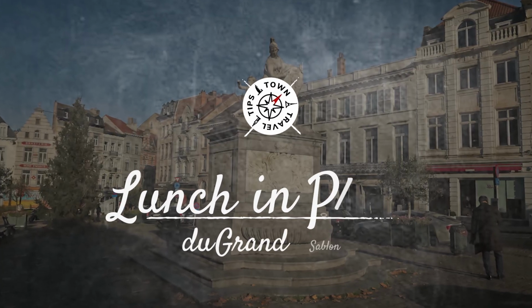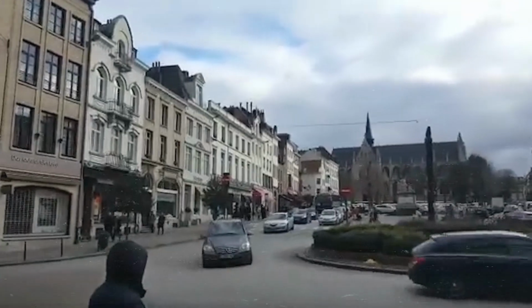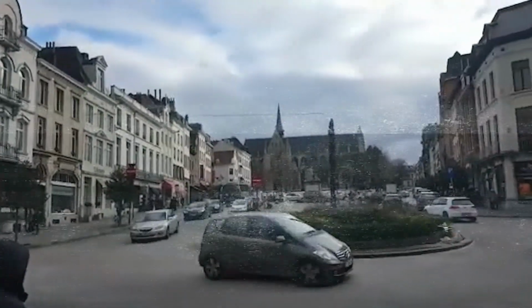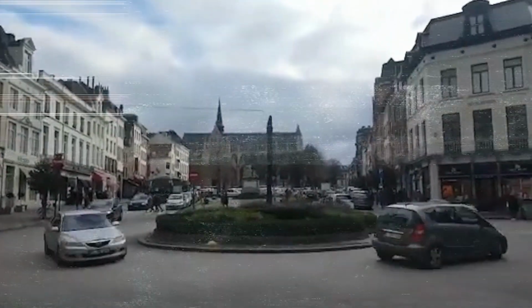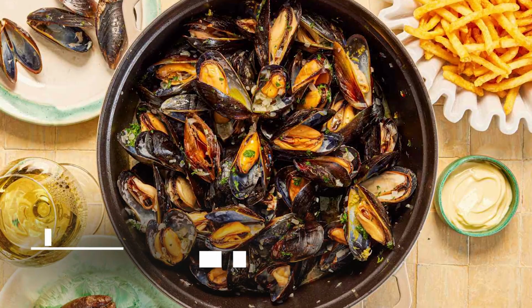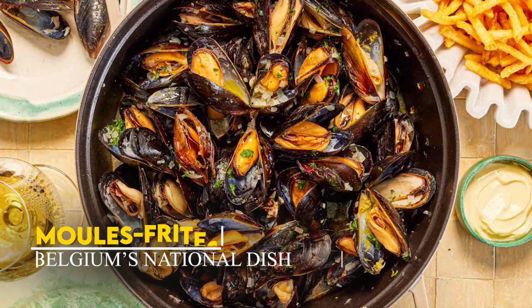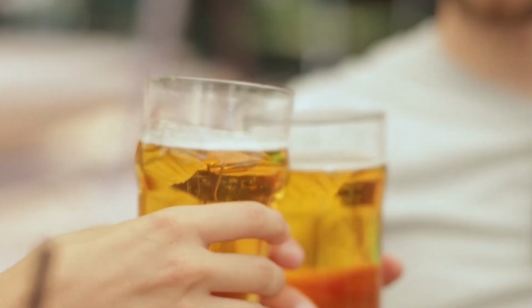Lunch in Place du Grand Sablon. By now, you'll have worked up an appetite. Wander over to Place du Grand Sablon, a square known for its antique stores, chocolatiers, and weekend markets. Choose from one of the many cafés and indulge in a dish of moules-frites, Belgium's national dish of mussels served with fries, accompanied by a local craft beer.